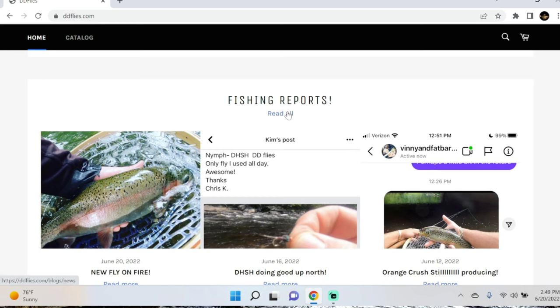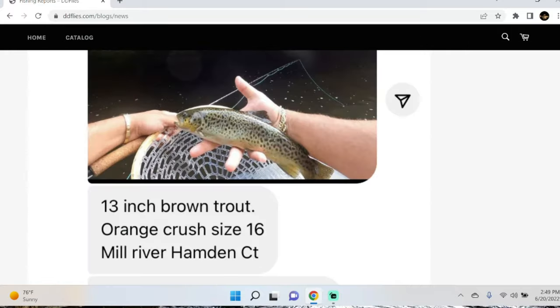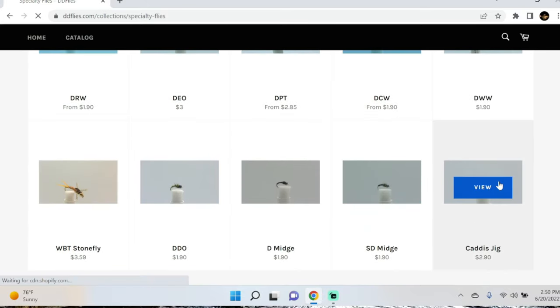Two, three, four, half a dozen. It's crazy. So check out the fishing reports at the bottom of the page. And there's a new fly, caddis pupa, guys. We finally have a caddis fly on the website, and it's a barbless jig style fly. One of the first on the website.